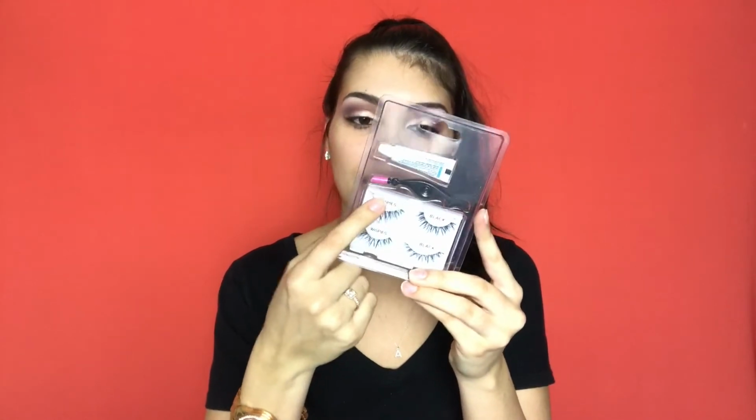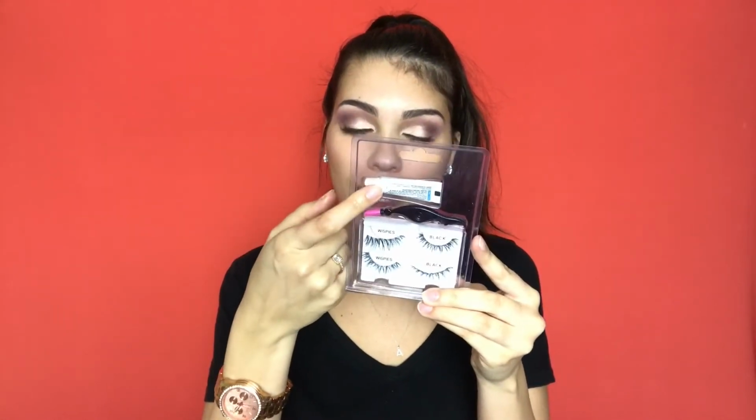So the lashes I'm going to use today are the Ardell Wispies. They just look like that. They come in a pack of 2 sets of lashes, some duo eye glue, and like some tweezers.